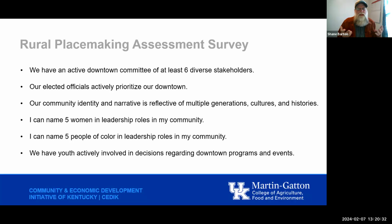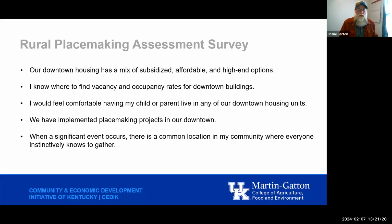Our community identity and narrative is reflective of multiple generations, cultures, history. We are a diverse community where we draw on all of those experiences of our residents to define ourselves. Now, can you name 5 women in leadership roles in your community? Or can you name 5 people of color in leadership roles in your community? Do you have the youth actively involved in decision-making regarding downtown programs or events? So you can see these really relate back to the team, to the leadership, to those diverse constituents who are interested or should be at the table as we move forward thinking about these ideas or developing projects related to them. Some more questions directly from the Rural Placemaking Assessment.